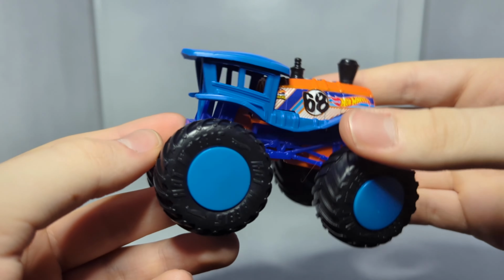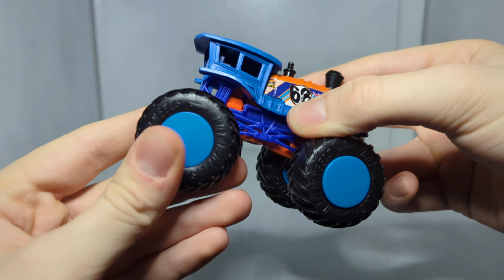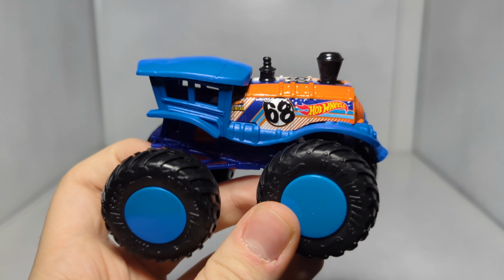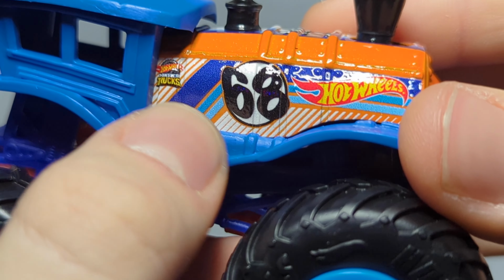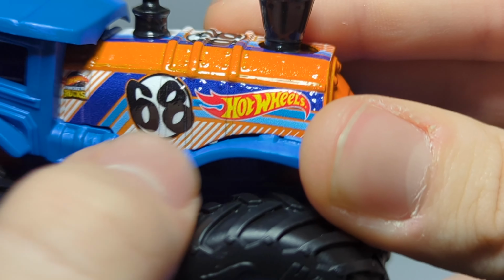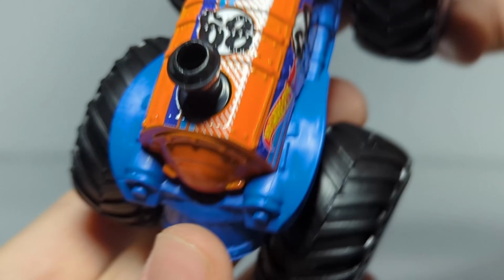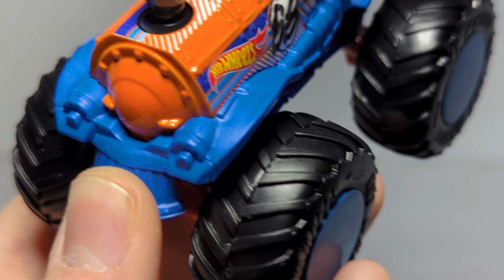All right, here it is, the truck, Loco Punk. Really cool. So we got an orange body with an indigo roll cage, orange chassis, black tires with these really cool blue solid rims, which I think is pretty interesting. So the truck itself has quite a bit of detail on it. Here we go. So we got the Hot Wheels Monster Trucks logo, Hot Wheels, the 68 there on the boiler, which looks really cool. And then you got these really neat blue and cyan stripes with the white stripes going down the side. This side is exactly the same, but mirrored. And then if we go up to the top, you can see the 68 once again with those stripes, which looks really cool. I love all the casting detail on this one.